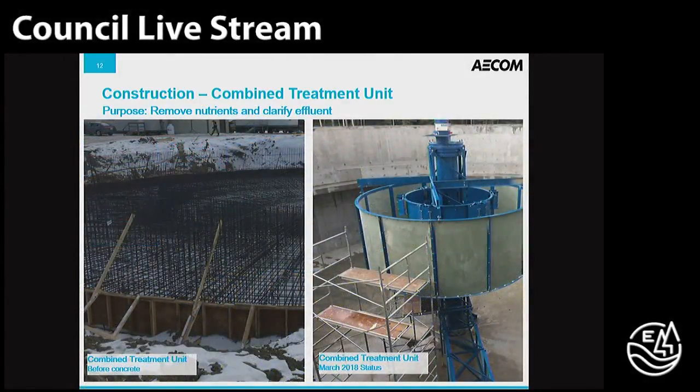So this is a section of the combined treatment unit. We've got the base mat of the rebar for the concrete tank. To give you a sense of scale, the concrete tanks are 30 meters in diameter, about 100 feet, so they're fairly large. The inside of the tank is shown on the right here. We've got part of the clarifier mechanism installed, and you can see the scrapers at the bottom. They rotate slowly to collect that sludge.